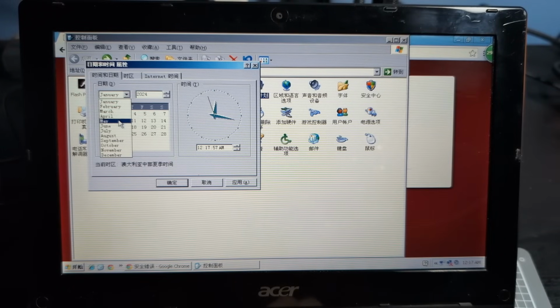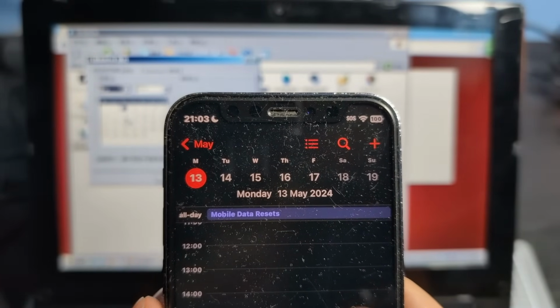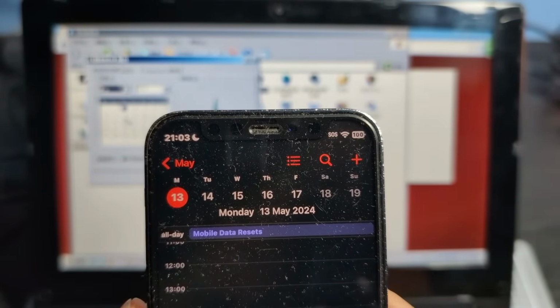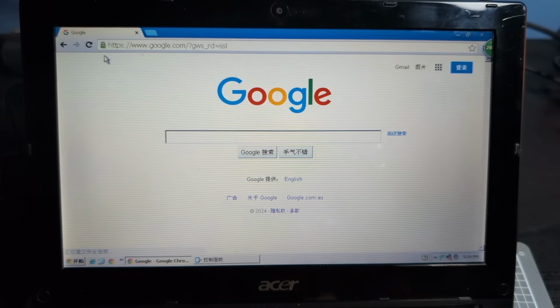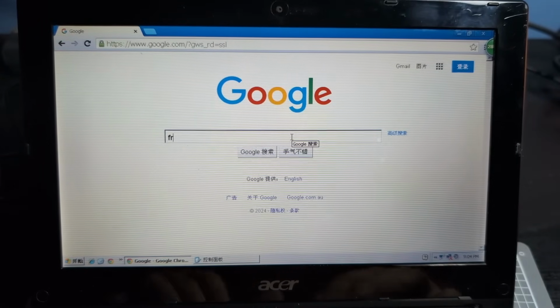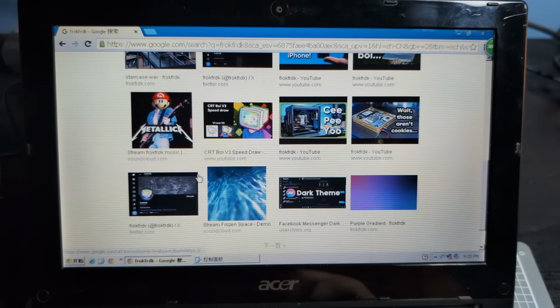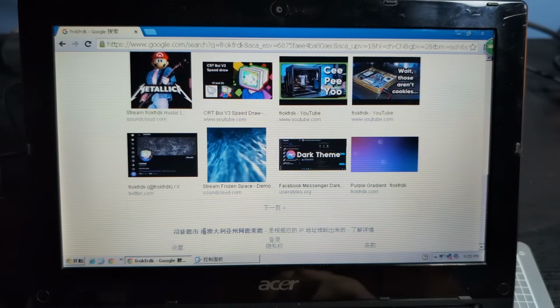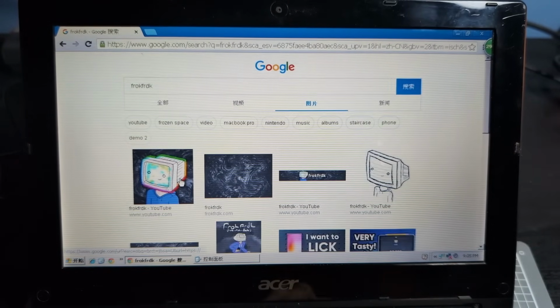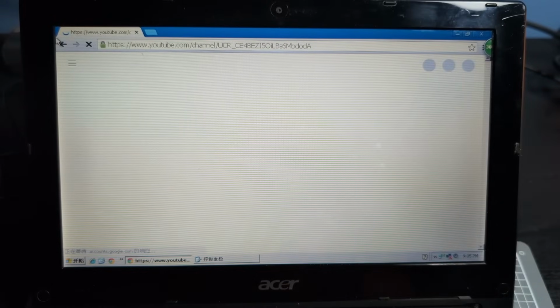And then we gotta go to May. And what even is today's date? Today is the 13th of May 2024 and my mobile data resets today. Thanks for reminding me. Oh my god, it worked! That worked! Alright, let's search up Frog for Duck. And here we are on Google Images, and it's actually loading the images, which is cool. Okay, alright. Well, it seems to not have updated. Oh, okay. Well, I accidentally clicked the link and now it's trying to go onto YouTube.